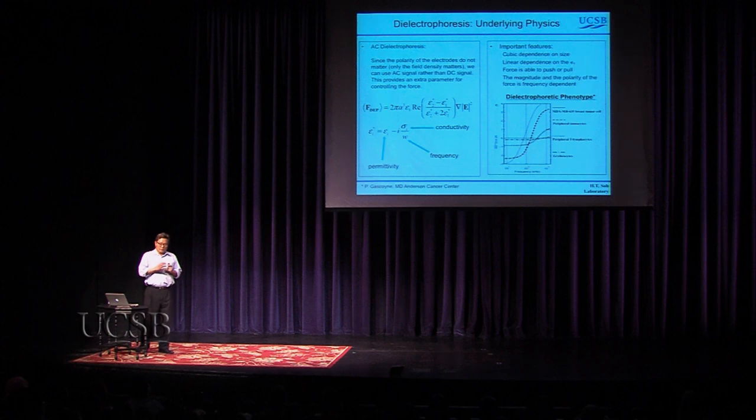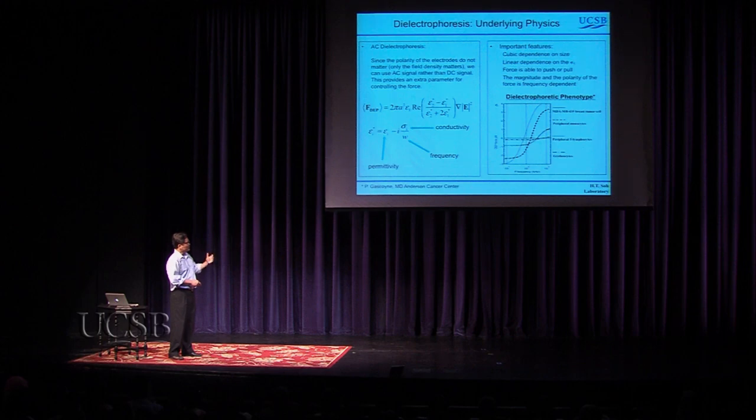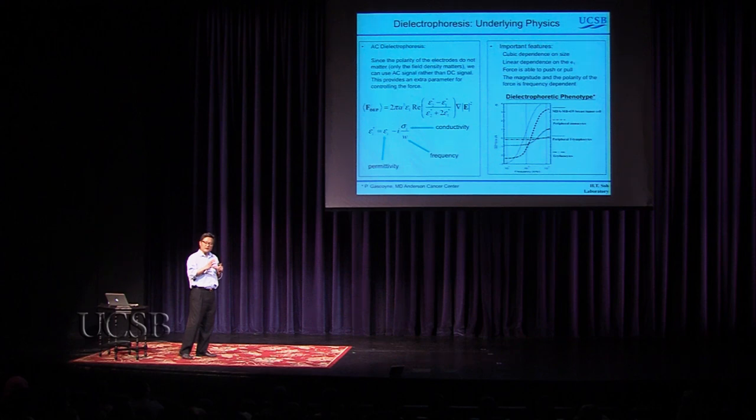So for those of you who are really into rigorous math, the closed form solution for the translational force of this dielectrophoresis is shown here, where a is the radius of the cells, and you can see that it's a gradient of the electric field squared. So if you're interested, I could talk to you more in person about this force. But what's interesting is that it depends on the permittivity and conductivity of the particle you're moving. So my colleague at MD Anderson, Peter Gascoyne, actually measured the force on the cells from the electric field for different types here. And so you could either have a positive force or a negative force. You can get attractive force or repulsive force by tuning the frequency. So I thought that was really neat.